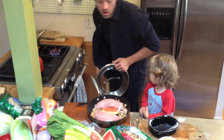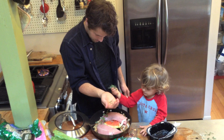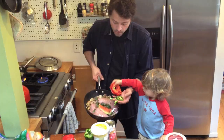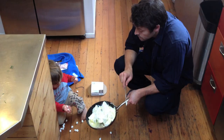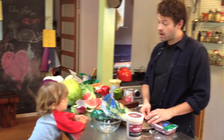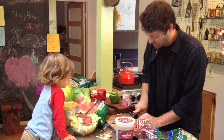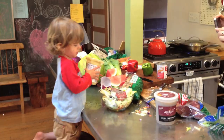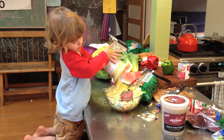Oh, wait a minute. Should we put our rosemary in now? Put it on the ground and let's scoop up again. Eggs! Yes. Great. How do you want to do this out? These are juniper berries. And this is lavender. Chicken and corn chowder for salad dressing.